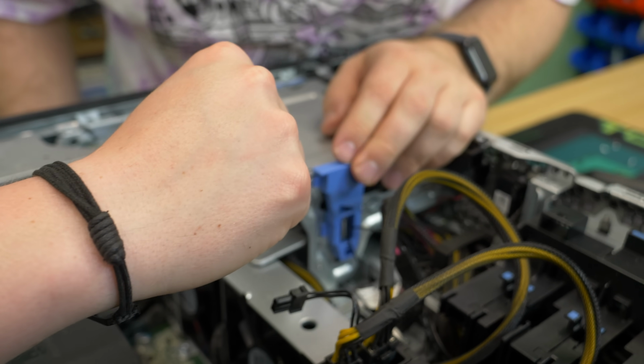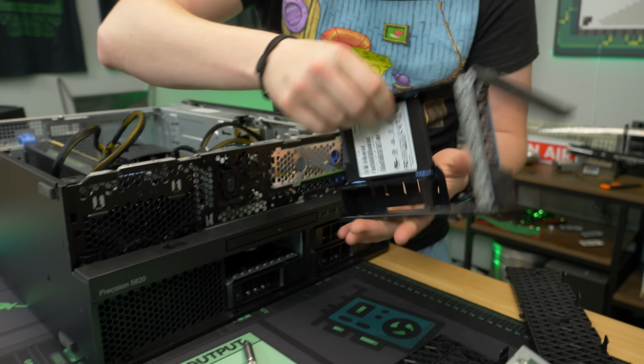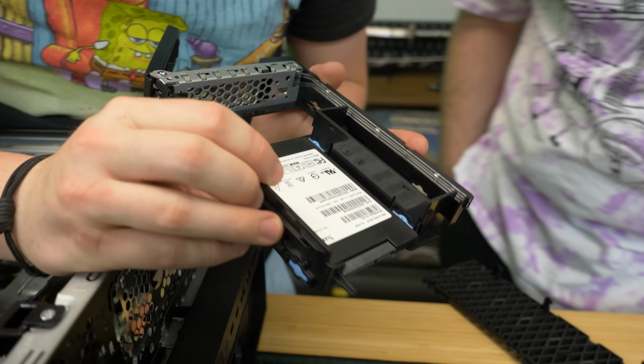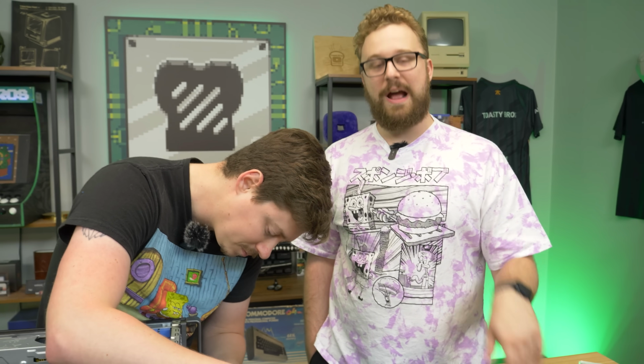Where the hell is our NVMe? Let's try taking this out. Yes, aha, there it is. So is that 512? 512 gig. It's an X300S. Definitely not NVMe. It has to be SATA. So scratch the NVMe part.